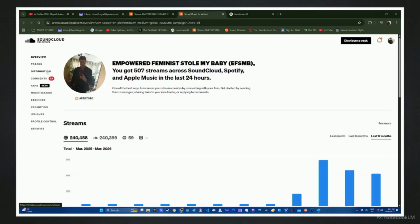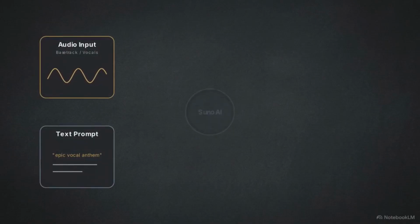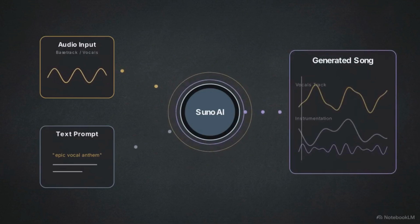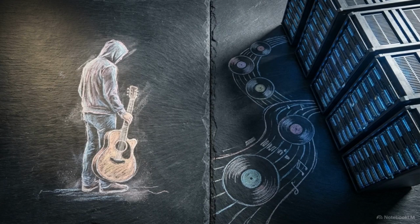This chart shows the result of that upload velocity over a 120-day period. The account generated over 240,000 algorithmic streams across its catalog. This output relies entirely on generative AI, specifically an audio-to-audio model called Suno. Suno is a generative artificial intelligence program designed to produce realistic songs that combine vocals and instrumentation from audio or text prompts. A single independent user achieving this platform dominance indicates we are looking at an industrialized digital assembly line rather than traditional human creation.